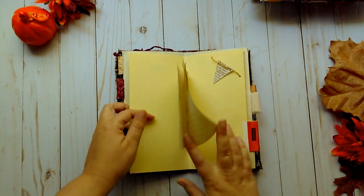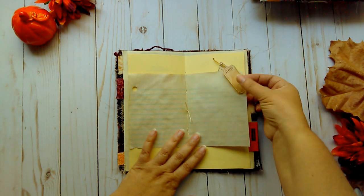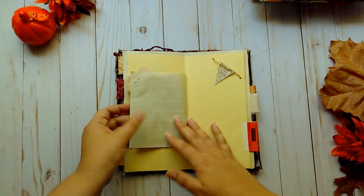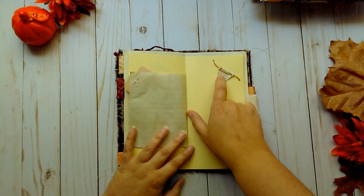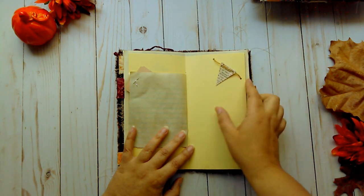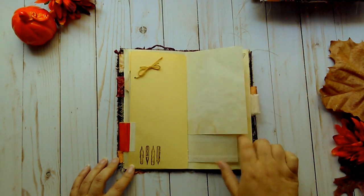Some more stamping. A tag, or a ticket I mean, and I don't know if you can see it really on camera, but there's a little bit of sparkly gold tulle right here. And they're just stapled in. This is just a quirky little thing that I did. I had these little pennant banner things, tiny little canvas ones. And I just ran some twine through some holes and hung them on there. You got a bow on the other side. Stamping.